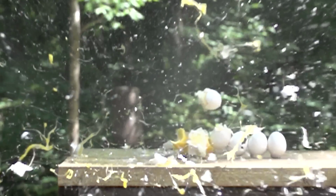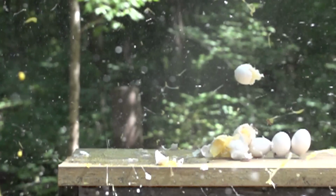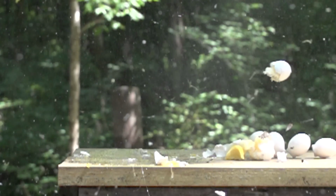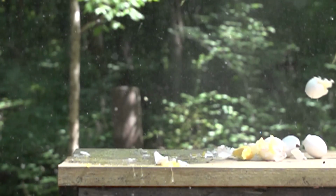It's always fun to see, especially air rifles, because you got such lower velocities, and just watching that pellet make its way through the eggs. We did slightly freeze these eggs, so I think that was pretty cool to see these yolks kind of like frozen in a big wad, which is kind of weird.